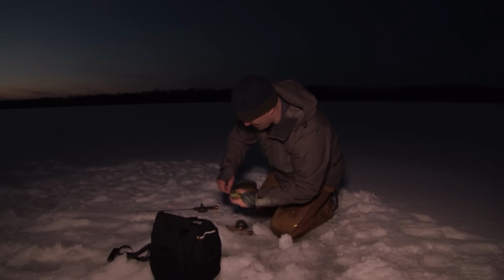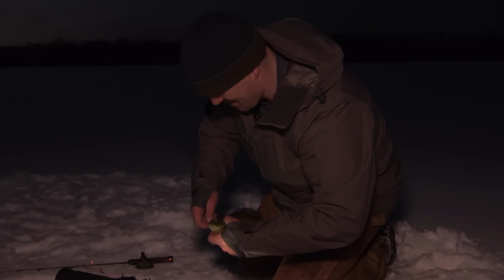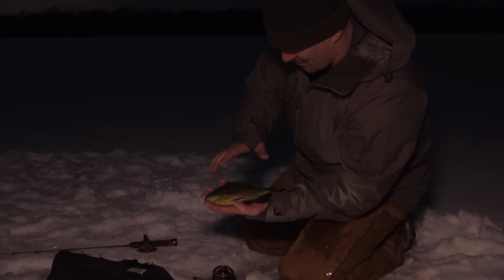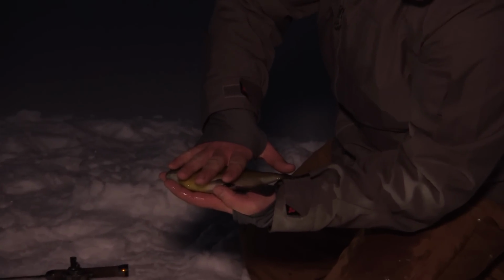That's a beautiful fish right there. After dark gills. And we're pulling, let's see here, get him unhooked. That fish right there, that's a 9 3/4, maybe 10-inch gill right there after dark.